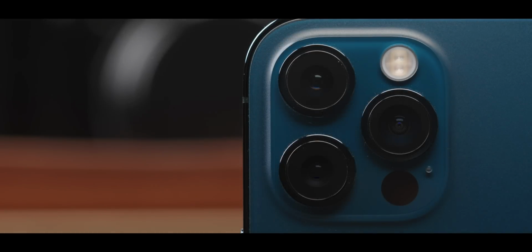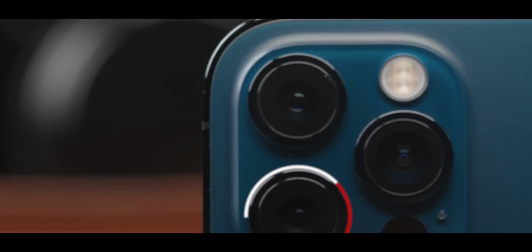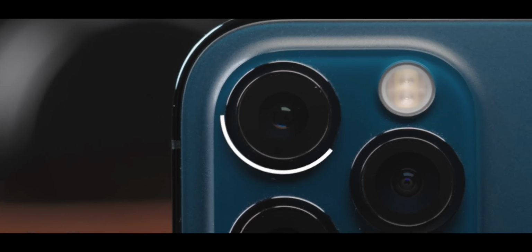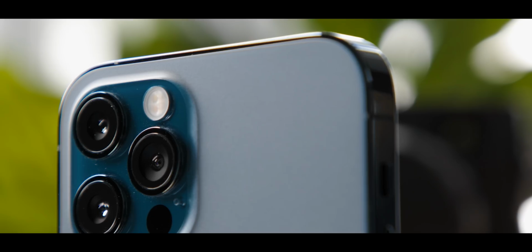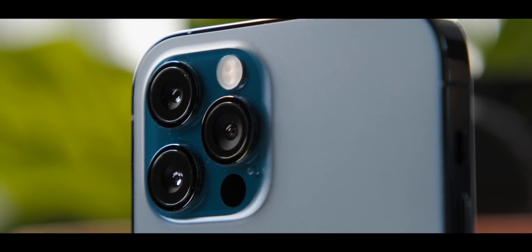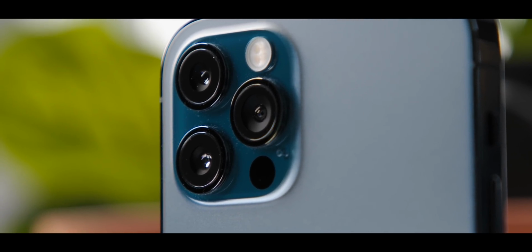The cameras that you are getting in the 12 Pro though are still very good and do a lot of stuff that is new for this year. There are 3 cameras on the back. The ultra wide and the telephoto are the same as last year's 11 Pro, but the main shooter, that wide one, has changed. So it now has an f1.6 aperture. It's gonna let in around 30% more light, which is gonna help you with low light, and that's always nice to have. And there's also a LiDAR scanner that's built in.